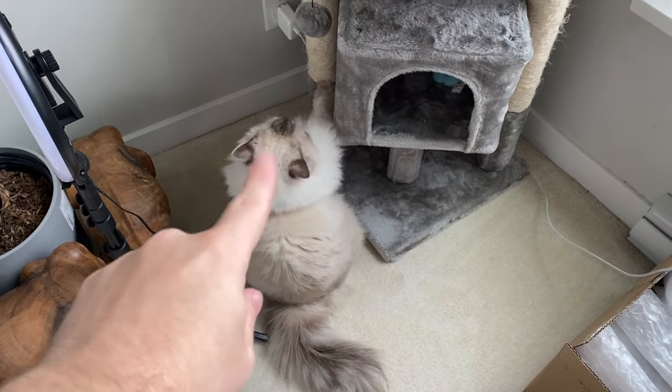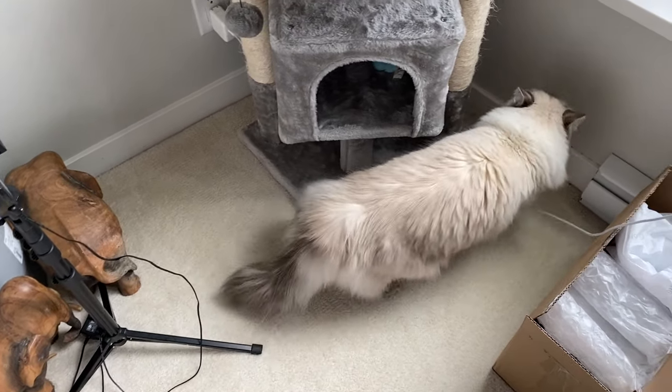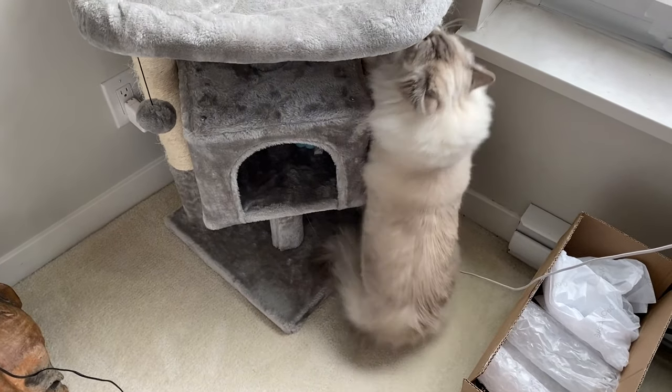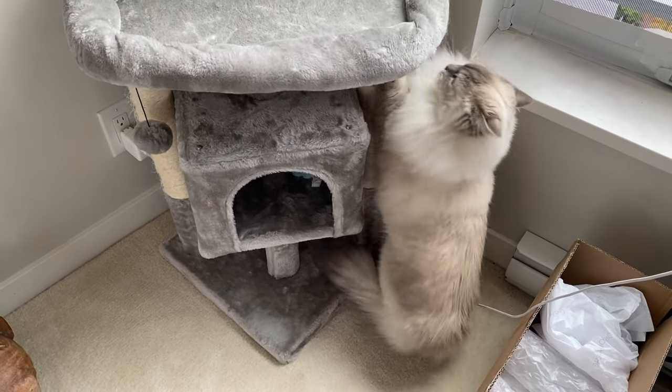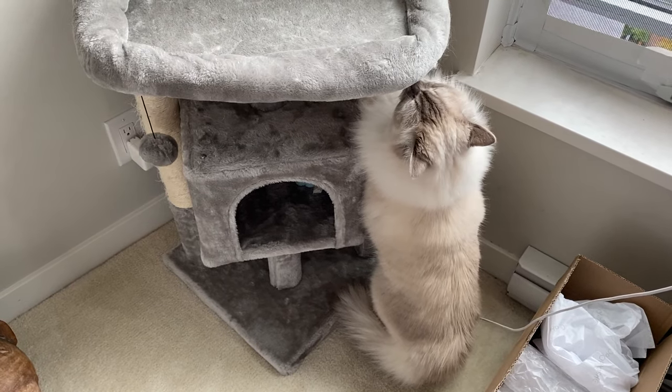This is Lynx, everybody. She is a two-year-old blue Lynx point ragdoll. So we are going to pick up her nephew today. So I'll be bringing you along, showing you a little bit of everything, showing you a little bit of our setup. And without further ado, let's get into it.